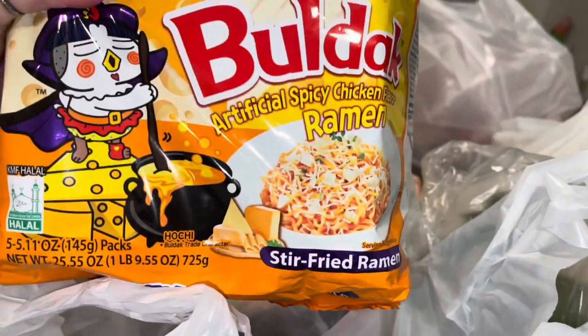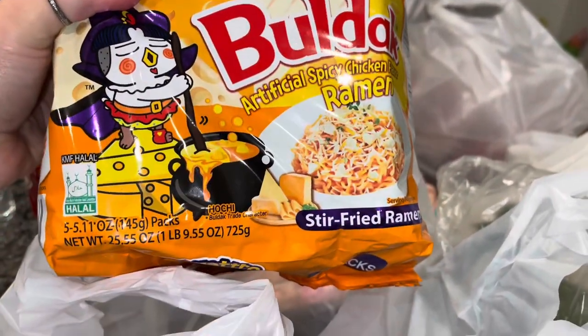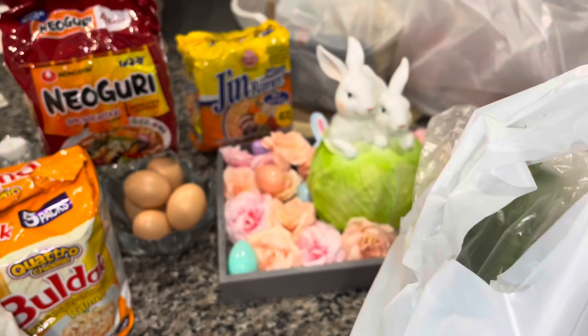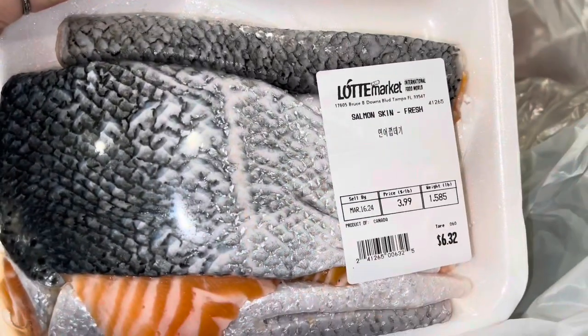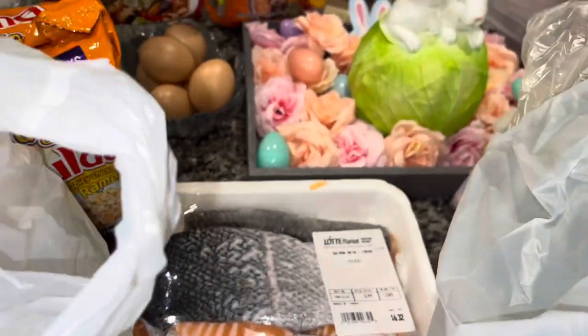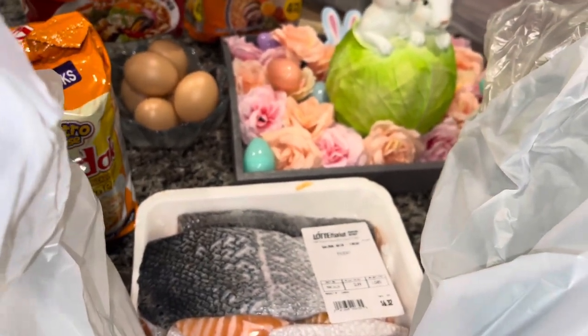I got the famous cheese bulldog, which I saw on YouTube, so I want to try it. And Jaden wanted to try it as well. So that's one bag. In this bag, I got salmon skin, which I love. I think I'm going to do the blue crab soup, and I'm going to put the salmon skin, some noodles and mushrooms.